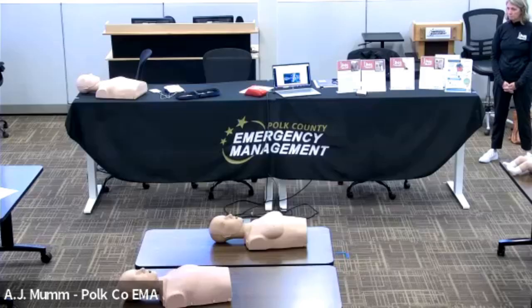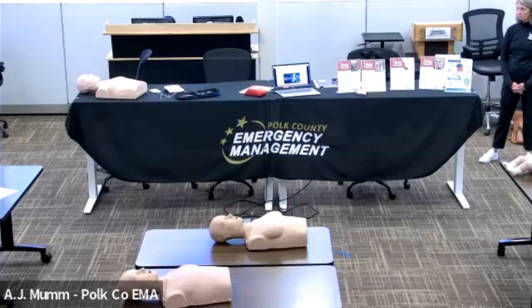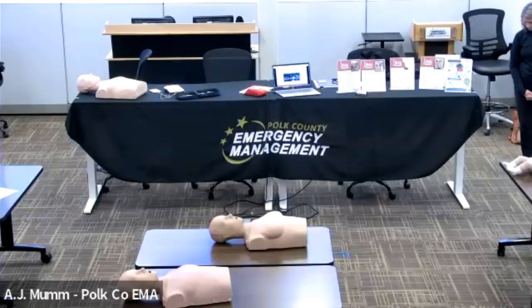Your job is to push hard and fast in the center of the chest in order to manually pump blood to the brain to keep the brain alive. Your compressions will not interfere with the heart trying to reorganize itself electrically, so do not worry about that. After 2 minutes, the AED will instruct you to stop CPR. It will reanalyze the heart and advise whether another shock is needed. Always listen to the machine and follow the voice prompts.